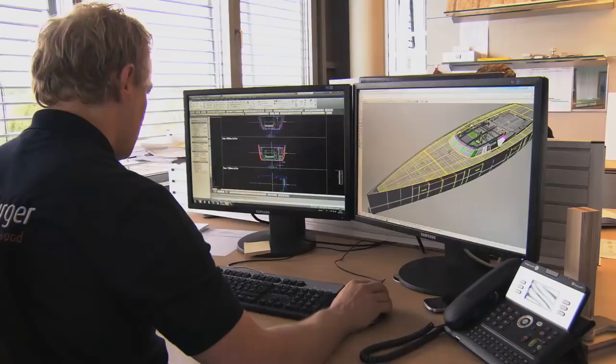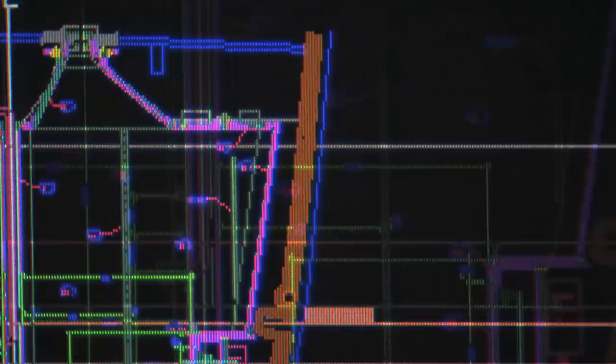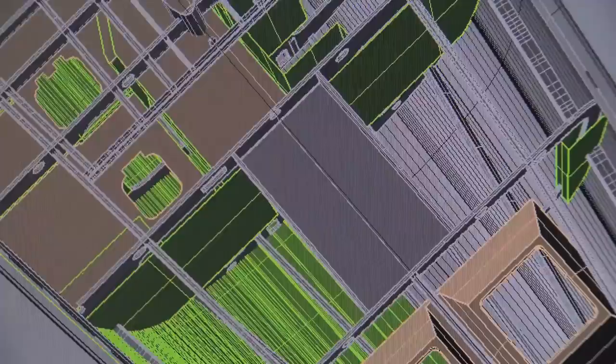Plans on a scale of 1 to 10 are produced. Every space is laid out in detail: walls, floors, colors, sizes, down to the last millimeter. With this much planning, the superyacht should not be a single gram overweight.